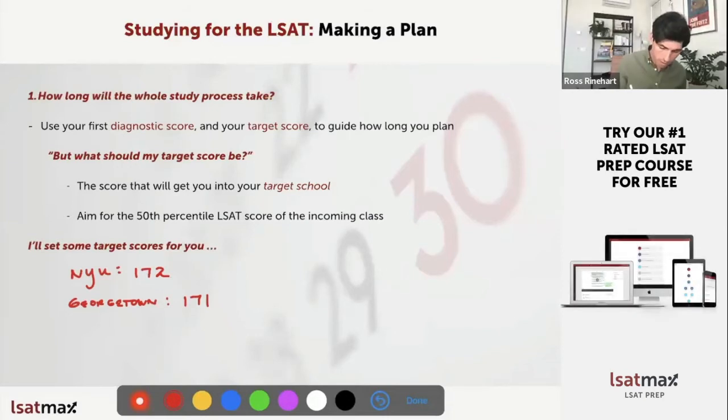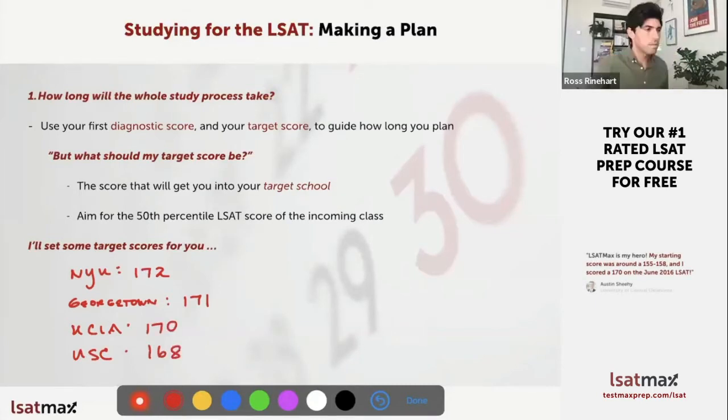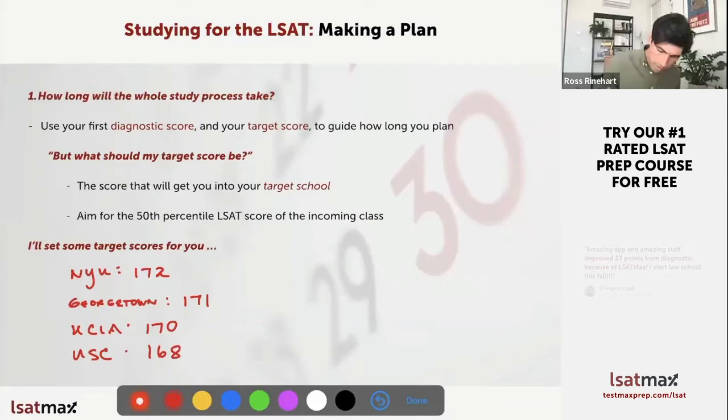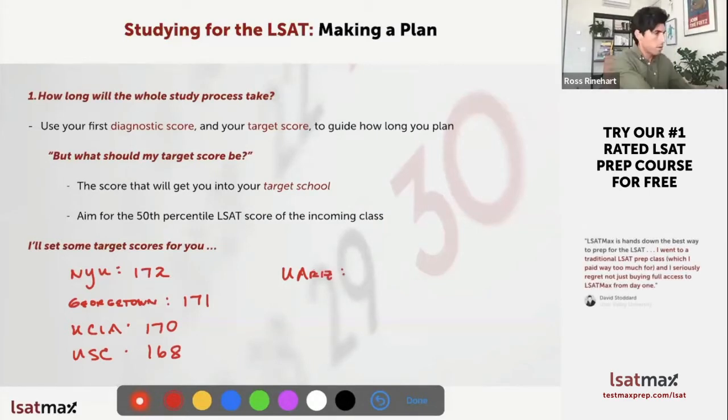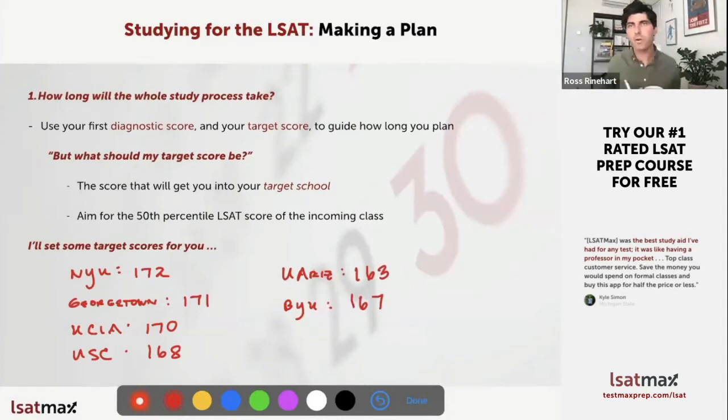Saw a number of people refer to both UCLA and USC, two Los Angeles law schools. UCLA's median is 170 and USC's median is 168. Let's get some more regional variety in there. We'll get some other people say, let's see, U of A, University of Arizona. What is their median LSAT score? University of Arizona is a 163. Also saw BYU in there. What is their median LSAT score? It's like 167. So we went over some of the LSAT scores that you have set.